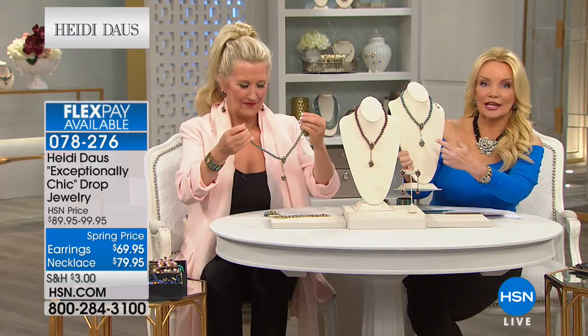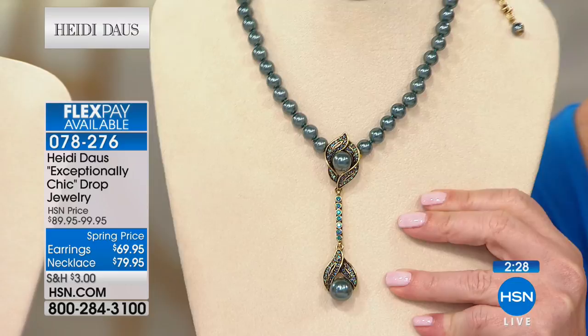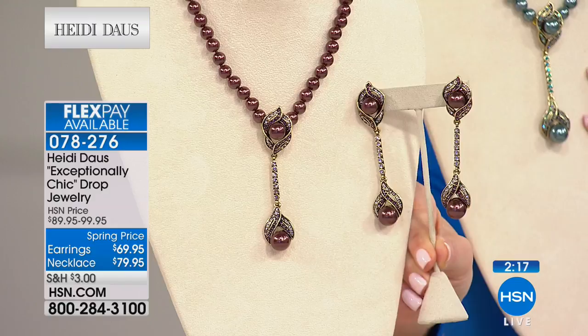But Heidi, this is not over the top. It's just perfect. It's alluring. It's inviting. This shape just draws you in with that beautiful, wonderful Y-shaped design. Now, this is the indicolite color. We also have it in the aubergine, and I just want to show you. Here's the earring. The earring is marked down to $69. I can't believe that earring. The necklace is $79, so only $10 more. What I'm saying is, I hope you get the earring.